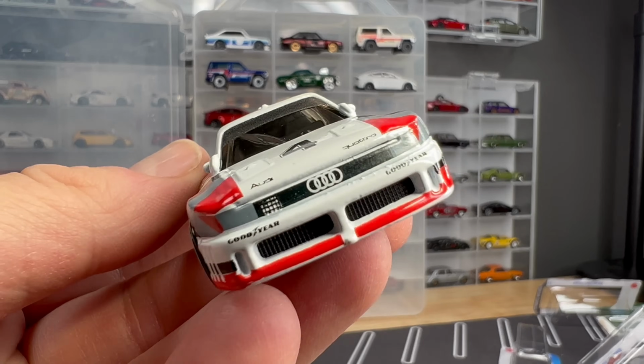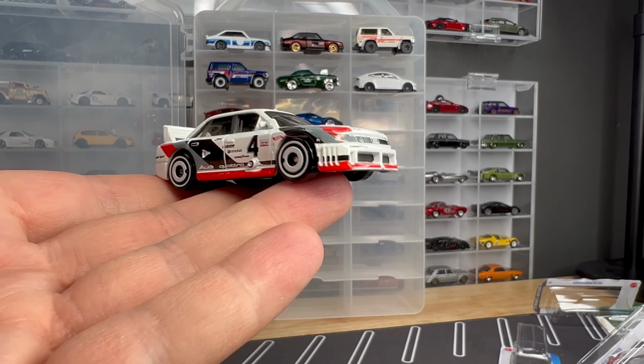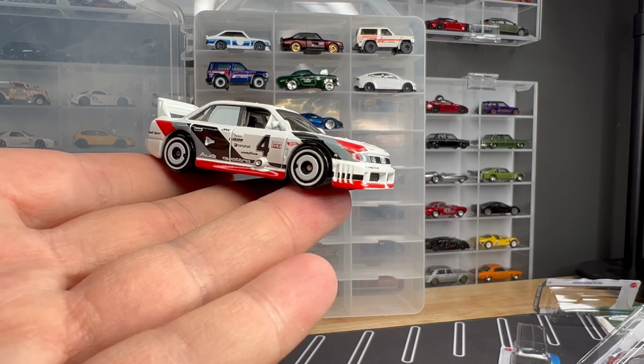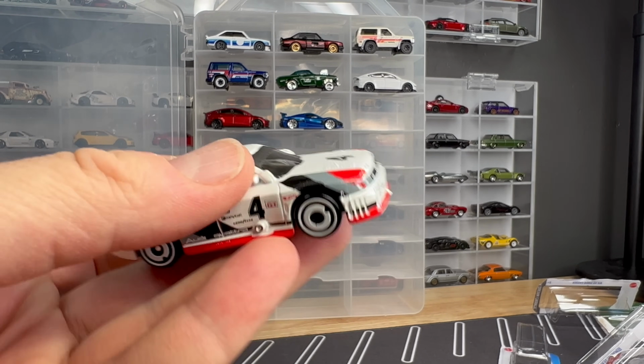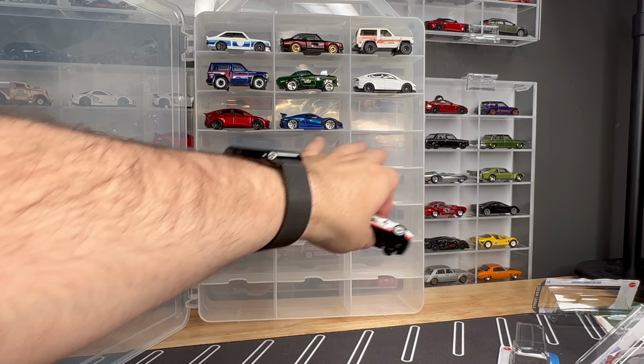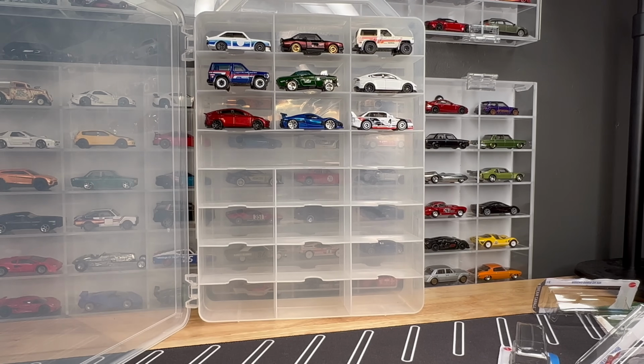I think you've got to consider where it's coming from, and the fact that they did this in the basic. I'd rather have the front than the back if it had to be one or the other. I'm glad they did the front, right? I think that makes a lot of sense. All right, so I know we're skipping some here, but I'm going to put this here for now. The Audi right there.